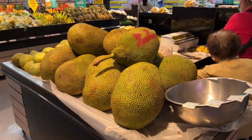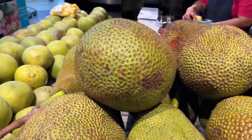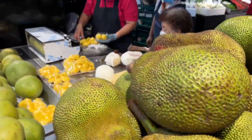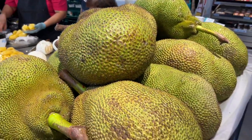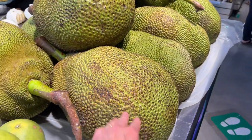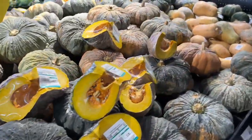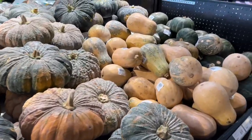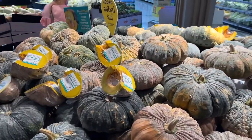This is jackfruit. It's actually really, really, really good. Look how huge they are. They cut them up and then you can buy them pre-cut. Obviously pre-cut is more money, but you're not gonna buy a whole jackfruit like this. I believe this is pumpkin. There's a lot of pumpkin put into a lot of the foods and it's delicious. My salad yesterday had pumpkin in it.